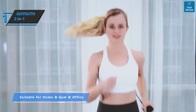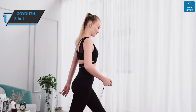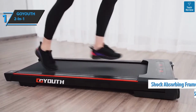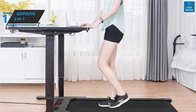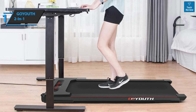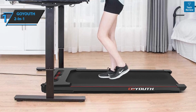If you're looking for an affordable treadmill that you can slide under your desk and multitask while you work, this is a great option. At 6 miles per hour, it'll give you a nice running speed. The durable machine has a shock-absorbing steel frame and a non-slip running belt. Plus, the LED screen will help you get started with one of the 12 built-in programs. It comes pre-assembled with 12 exercise programs to choose from if you want to change up your usual walking routine and make your workouts a little more interesting.